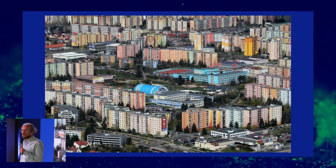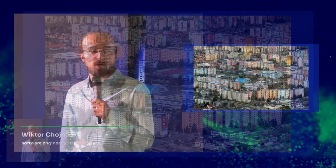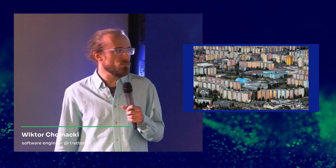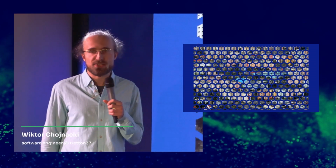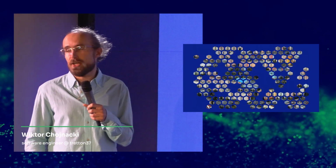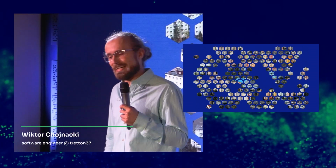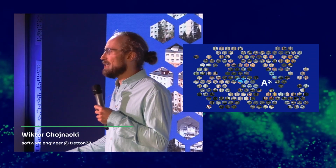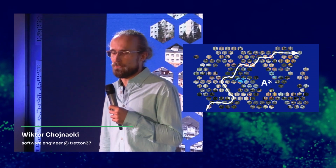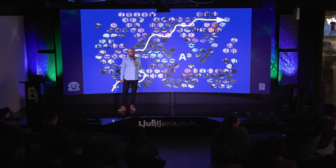The plan is as follows. We take a given space, like a neighborhood, or maybe a whole city. We divide it into a hexagonal grid. Now let's assume that we know which hexes we can walk through and which hexes we cannot walk through. And using some graph traversal algorithm, again, like A star, we can probably easily plot the optimal path through this neighborhood. Perfect. Sounds like a plan.